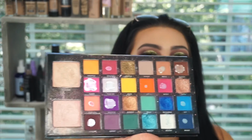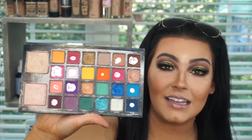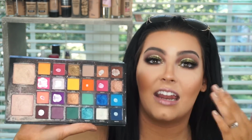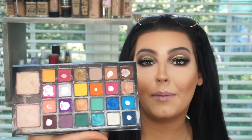Every time I bring this up in a video, people talk about how many colors I've hit pan on. That's how you know somebody likes a palette, when it looks like this, or even worse than this. But this is my all-time favorite palette of all time. That sounded weird. And I will repurchase this again and again. It's amazing. Obviously, I freaking love it. There's not much else I can say about it.